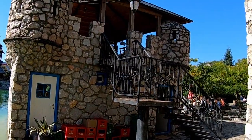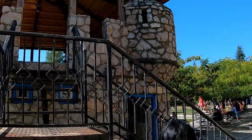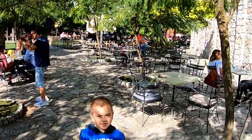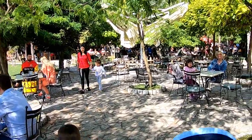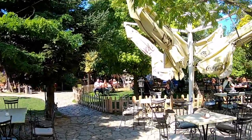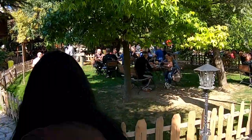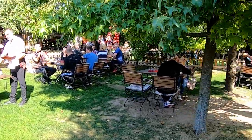These buildings are really well done. They actually look really old too. So this is like the restaurant area. Also all the chairs and tables are really nice. They are little metal ones and they look antique. I actually like this area more, the green one. The area with the grass looks more appealing to me. So maybe we can find a place later on.